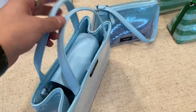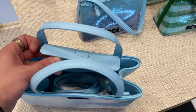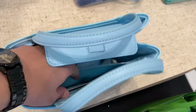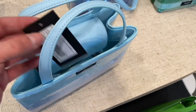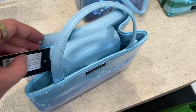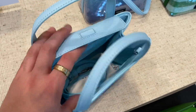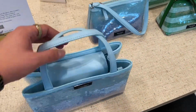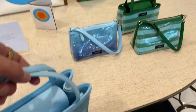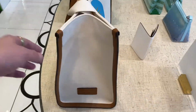And then this is the original Sam Icon ombre sequin tote. Just the original, the small, if you will. $478. I love the Sam Icon. If I saw one pop up at the outlet store for a really good deal, I would maybe have to cave. I'm kidding. I've been doing all right.